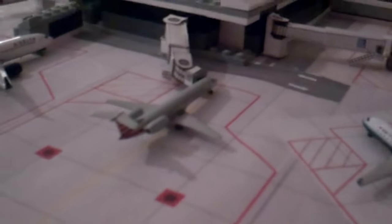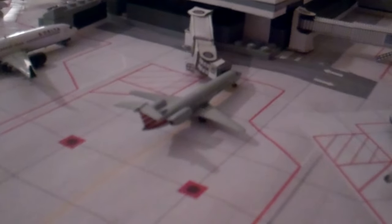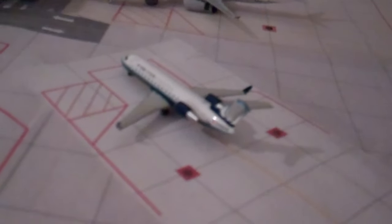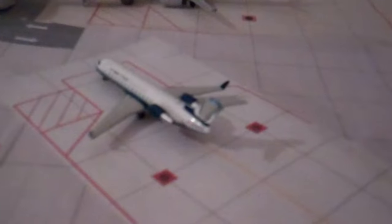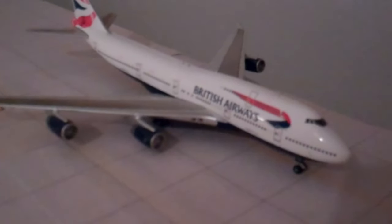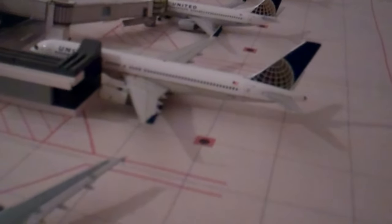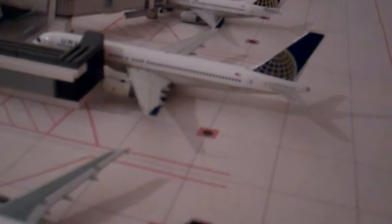We have an Envoy DBA American Eagle 145 boarding for Springfield, Missouri. SkyWest DBA United Express CRJ200 livery servicing in from Fargo, headed to Winnipeg, Manitoba. We have a British Airways 747-400 taxiing out to London Heathrow. I'm going to get behind my table here. At United's, we have a United A320 boarding for Phoenix. United 757-200 servicing came in from Lima, Peru, headed to Denver, which will continue on to Maui.